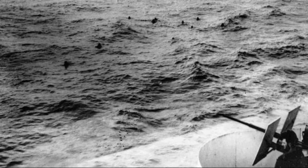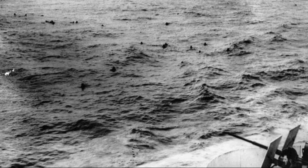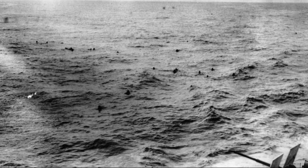There were about 3 or 4 inches of oil on the surface of the sea. I know a lot of chaps swallowed it, but as my mouth and nose became blocked with it, I put my head underwater below the layer of oil and cleared it. I kept doing this until I got picked up.